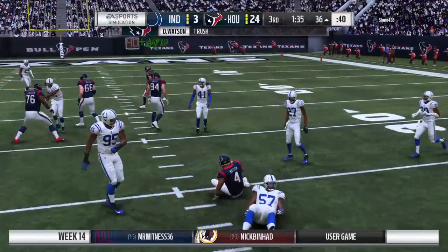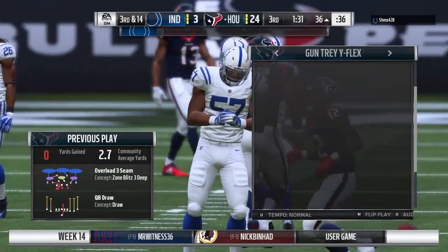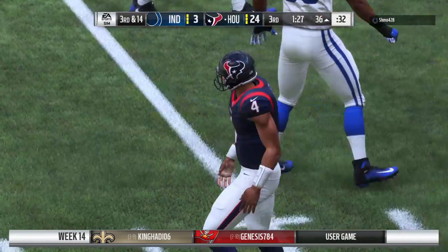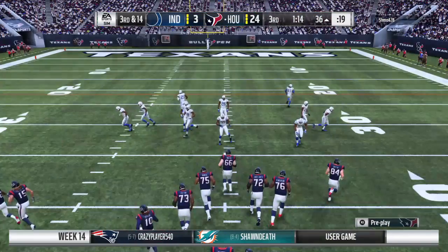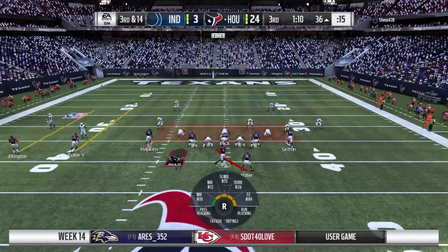Looking for a seam, but finding none. He'll get back to the line of scrimmage, and that's it. Call it no gain on the keeper, and it's going to bring up a 3rd down. This offense 2 for 2 on 3rd downs on this drive. They're in for a tough test here, though. 3rd and long.